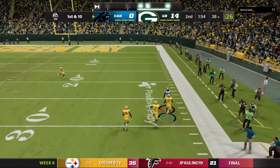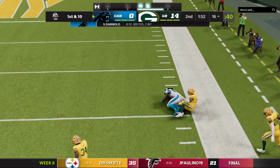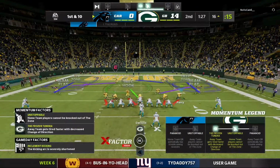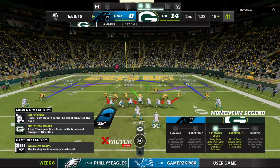Darnold completes it. And he takes it down deep into Green Bay territory. A big play there for Carolina. This offense has been slow to get started, but that play will certainly give them a little bit of life. Maybe the late wake-up call that they had been seeking.